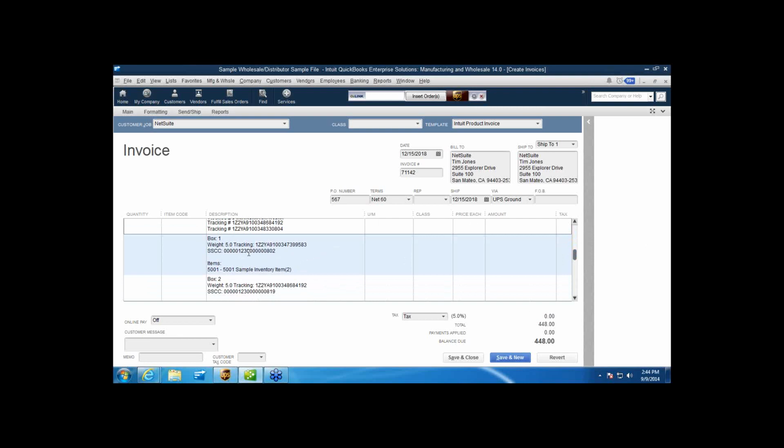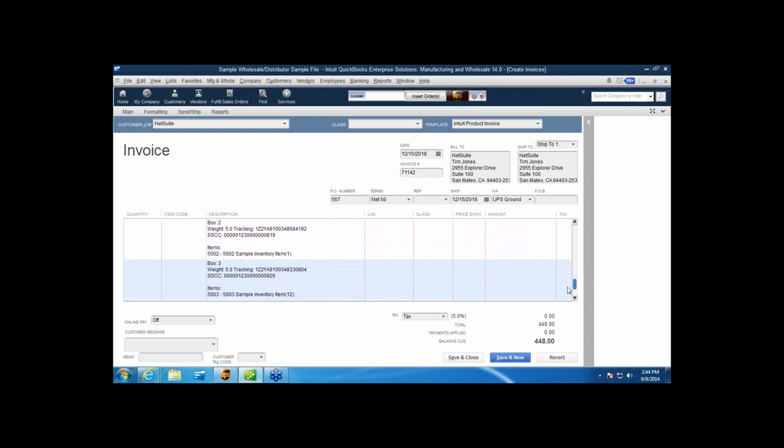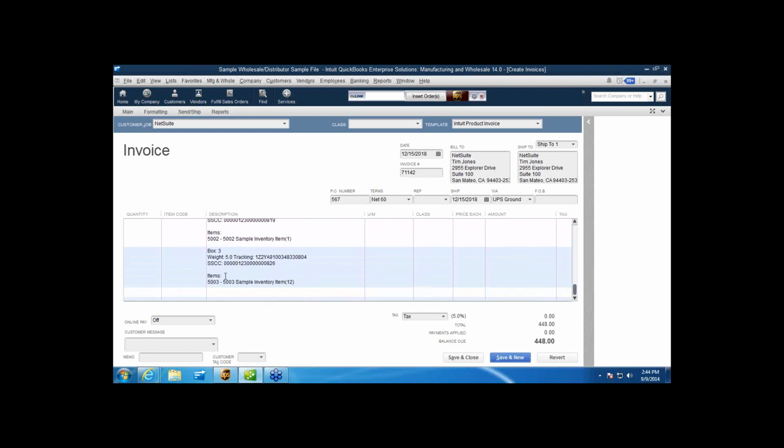So box 1, we have the weight, we have the tracking number, we have the SSCC code, and we have 2 of the 5001 items, and so on and so forth. We'll even go down to box number 3 here, and it tells you that those 12 items of 5003 are in box 3. That's an example of getting that data so they can look it up and really answer the question for that large retail partner. Avoiding those charges is critical.